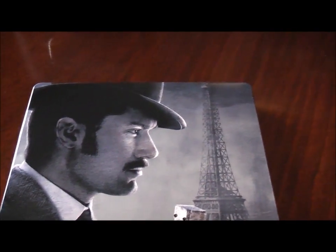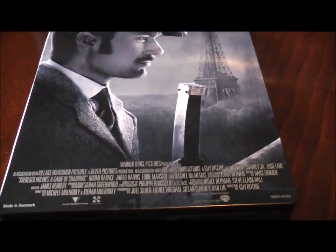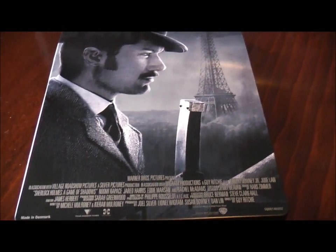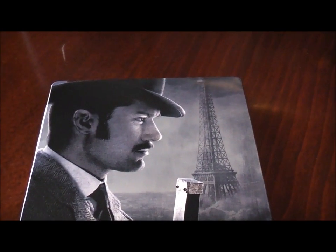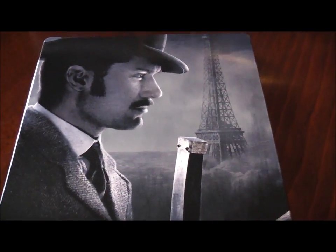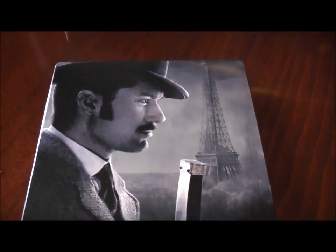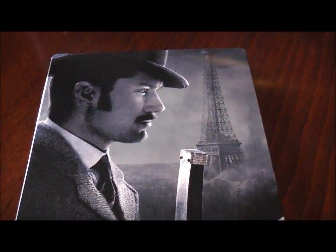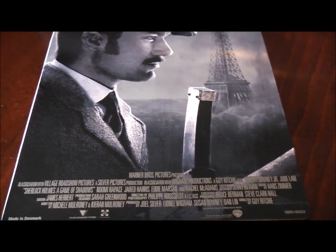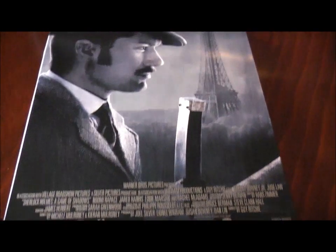And here we have the reverse, and on the back of the steelbook we of course have Jude Law. As I say, he is Dr. Holmes, or unless you want to get it spot on, he is Dr. Watson, not Dr. Holmes. And I think we have in the background there the Eiffel Tower, and again we have a very brooding and moody looking character, very nicely greyed out with this sheen that has been applied to this steelbook. It is a UK PAL region disc, or discs. It is a double disc affair.